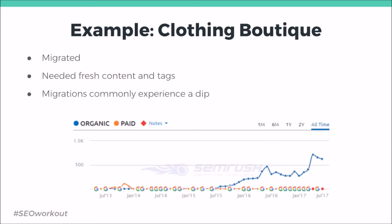Another example of someone who ended up benefiting from the easy workout plan was a clothing boutique I worked with about a year ago. This merchant migrated to Volusion, and they had a good, solid online background, but they needed to work to preserve what they already had and also make it better. We focused on newly optimized tags and fresh content for several months after the migration in order to give the site a really nice long-term boost that you can see here on your screen.